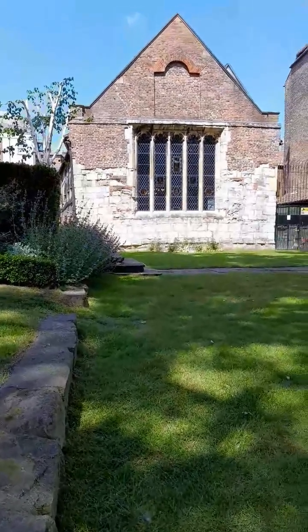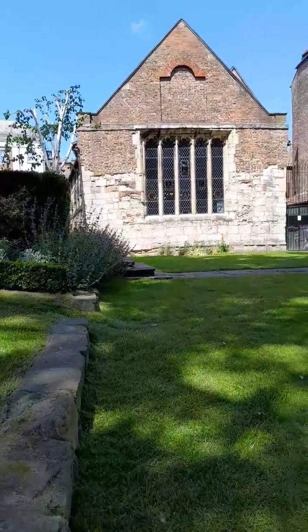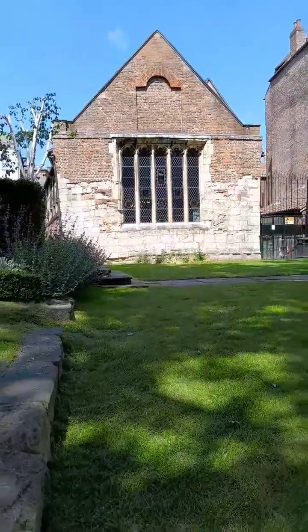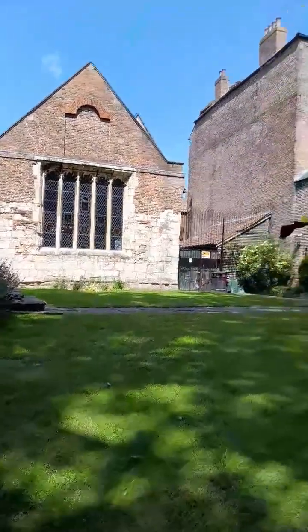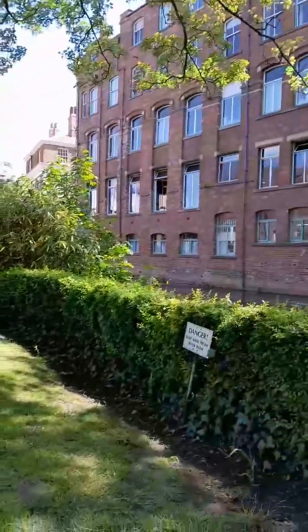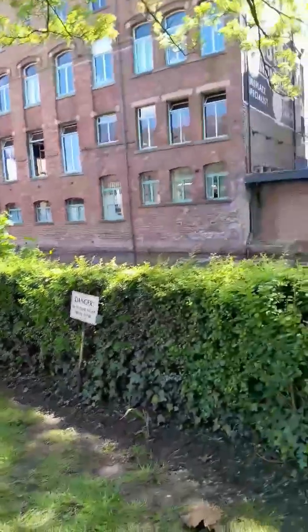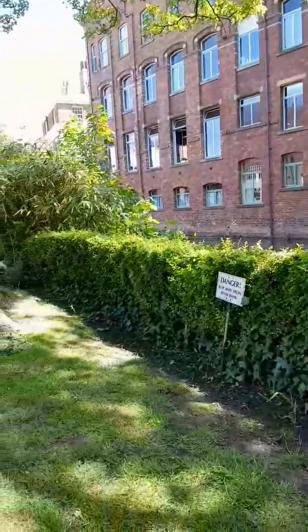Another quiet little out of the way place. I'm in the garden of the Merchant Adventurers' Hall. Pretty much the stonework is 13th, 14th century, the brickwork around about the 16th century, Queen Elizabeth's time. These buildings here, Merchant Adventurers, and buildings on Fossgate, that's the restaurant just in the distance there, and this is the River Foss right next to me. Runs into the River Ouse near the castle.